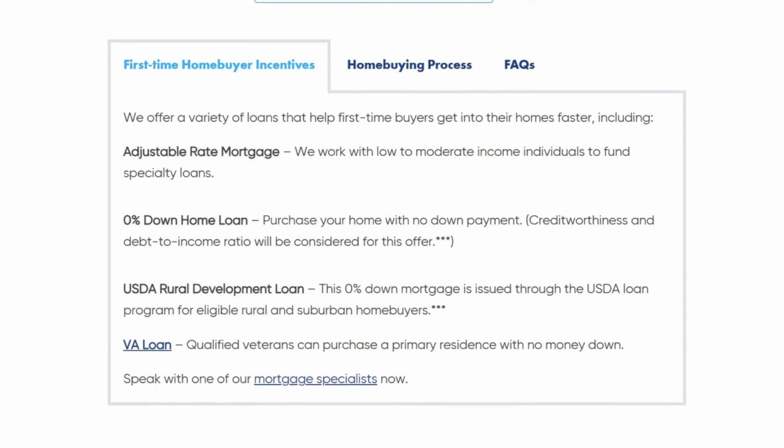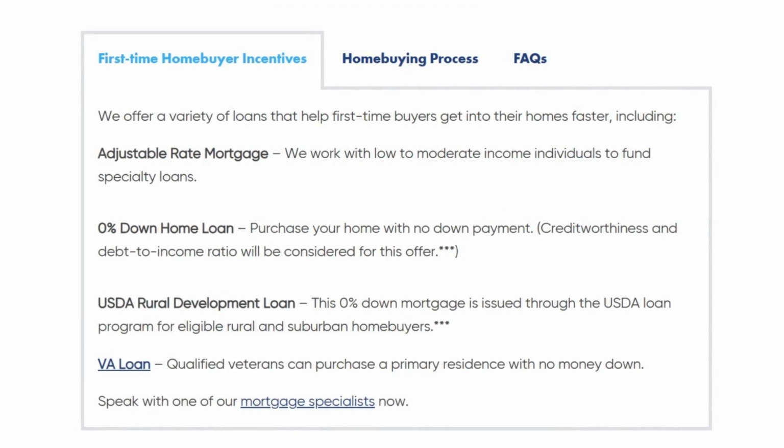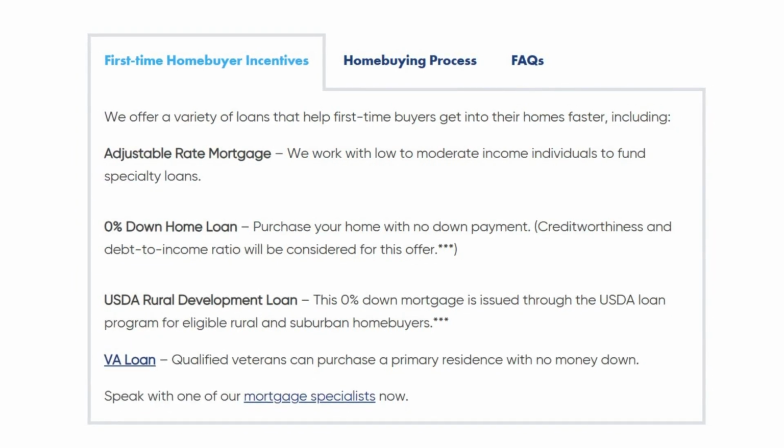They have a neat first-time home buyer incentive, which offers 0% down on a home loan. Purchase your home with no down payment. Credit worthiness and debt to income ratio will be considered for this offer.